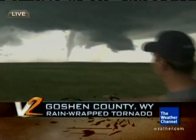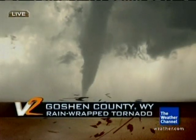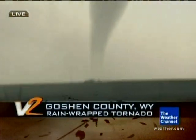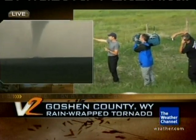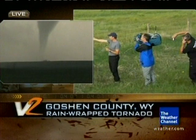Tornado warning right now in Goshen County, Wyoming, a fairly unpopulated area, and you can see just a beautiful tornado as it moves its way. It almost looks now, Dr. Forbes, like it's moving almost due south. It looks like it's turned some.